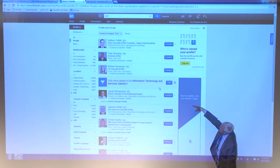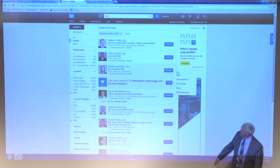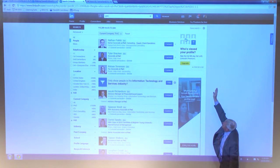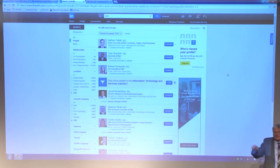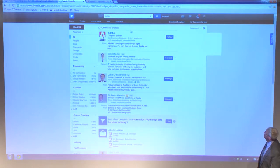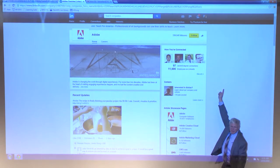So this can tell you different people that you can connect to that have worked within that company. You can get directly to them. They show you the level of connection if you are second level, and so on. You've got first levels up there in this left-hand corner. It usually shows you their pictures, and you can make those direct contacts and do those things. Go back to interests, hit companies, choose Adobe. Okay, you've got Adobe up there in the upper left.